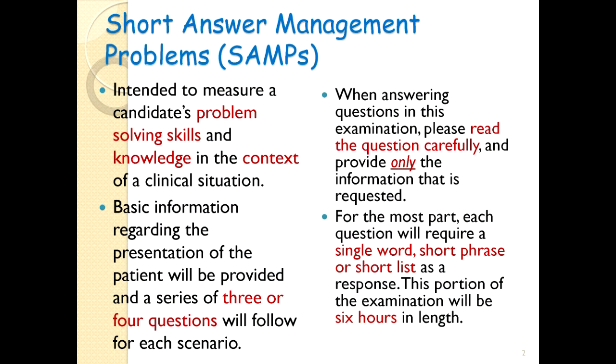It measures academic problem-solving skills and knowledge in the context of a clinical situation, and basic information regarding the presentation of the patient would be provided. So that implies that it's not going to be a trick, okay? Everything should be there. And mind you, I haven't been an examiner for SAMS. After I passed, I've been a SUS examiner since. But I haven't touched SAMS at all, so I have to do the standard disclaimer on that. There's no conflict of interest. I'm not going to disclose anything that I'm not supposed to disclose, okay?